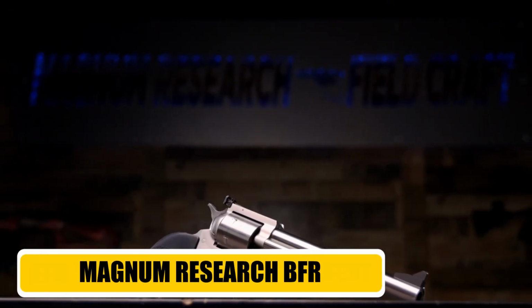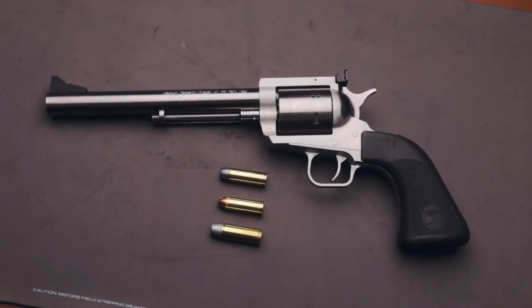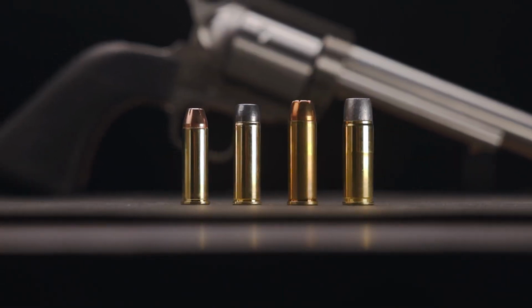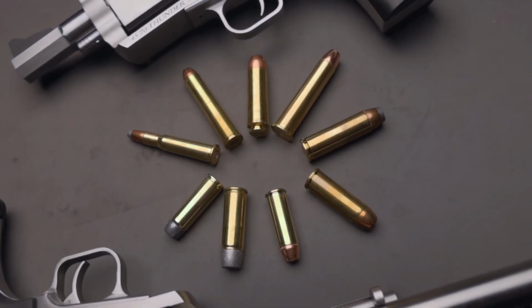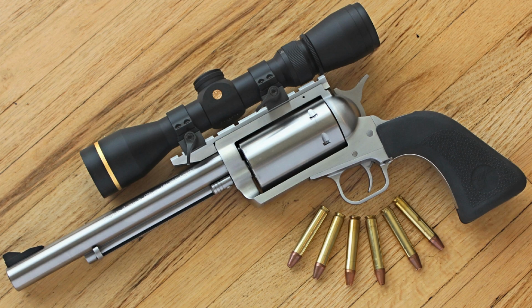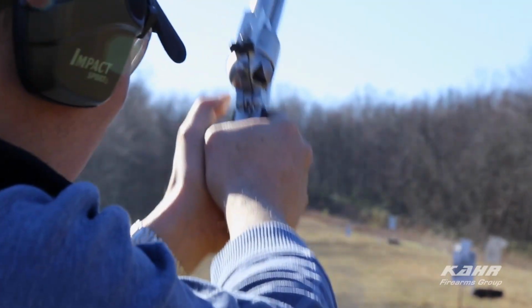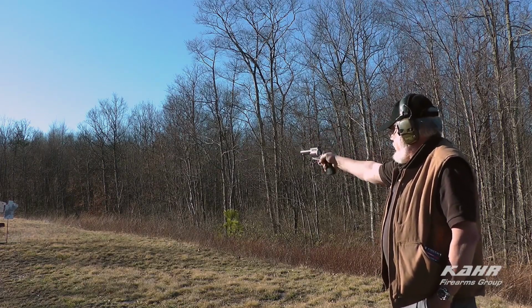Magnum Research BFR. Next, we move to the Magnum Research BFR, and yes, that stands for Biggest, Finest Revolver. The name fits because this thing doesn't just dabble in handgun power, it jumps straight into rifle territory. Price starts around $1,300, and what you're buying is a revolver chambered for full-power rifle rounds. This particular model is cut for .45-70 Government.